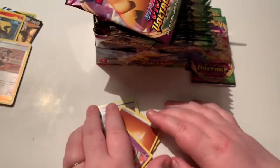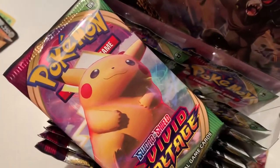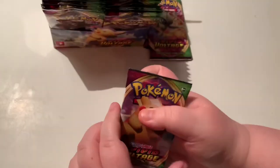Okay. Come on, we need the Rainbow Pikachu. Make it happen.